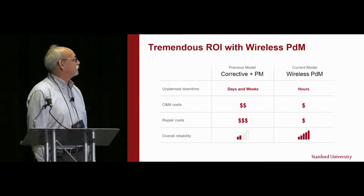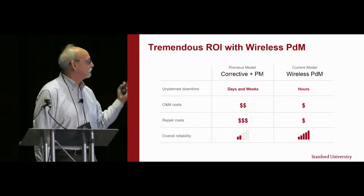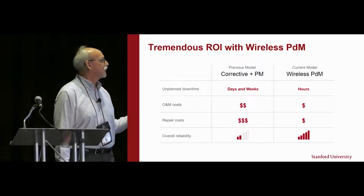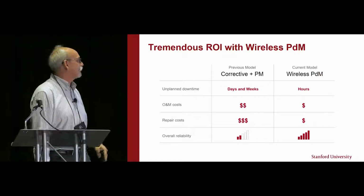How does it work? Well, pretty simple. Unplanned downtime is decreased. What may have taken days or weeks to repair, depending on whether you have to mobilize and get parts, can now take just hours. You go in and fix it before it becomes a big problem.